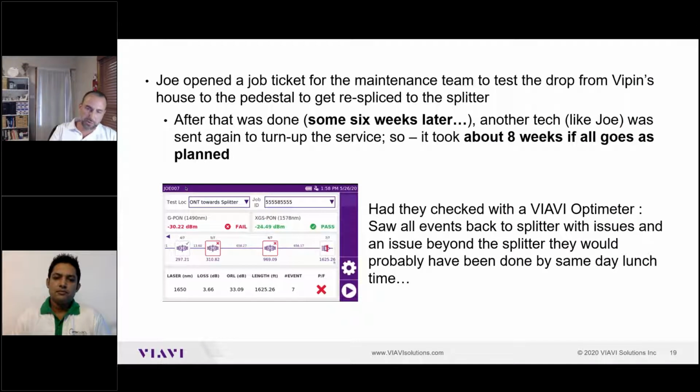Okay, so coming back to the story, Joe opened up a job ticket. Remember, Joe only had a VFL, maybe a power meter in hand. So he had to open a job ticket for the maintenance team to come out, test the drop from Vipin's house to the pedestal, and maybe get respliced or change some things or what have you. And that was done after 6 weeks because they were put in a queue. Simply because the maintenance team is very busy fixing 50% of all those failure rates.